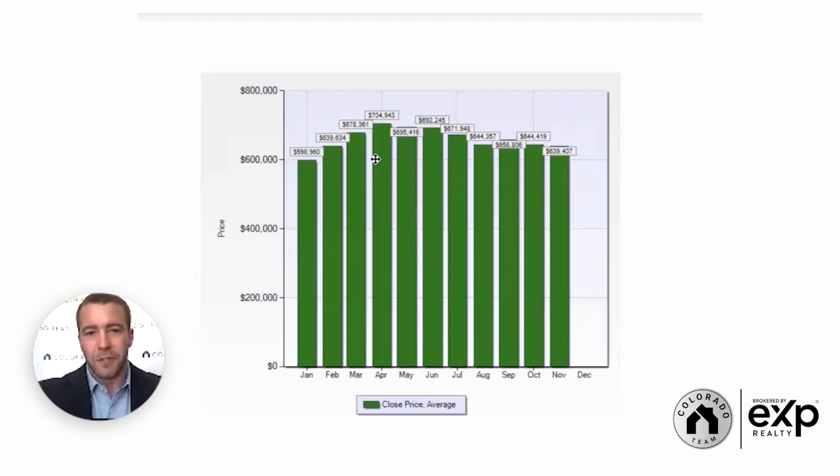Close price average. You can see here back in April, it was 700,000. Let's back up even more. In January, it's 598,000 and it shot up to 700,000 in just 4 months. We got $100,000 worth of appreciation in 4 months. Then it's kind of receded off. And this is what it did last year too in 2021. We saw all our appreciation early in the year, and now we're down to 640,000. So still plus on the year, but if you look at what's going on in the last 6 months, there's definitely a downward pressure on home values.